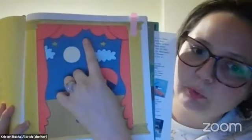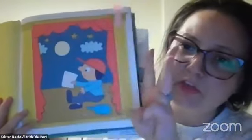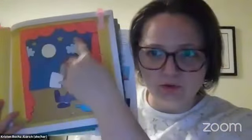Let's count. 1, 2, 3. There are 3 stars. The repetition is very helpful, right? 1, 2, 3. There are 3 stars. That will help with the counting and numbers.